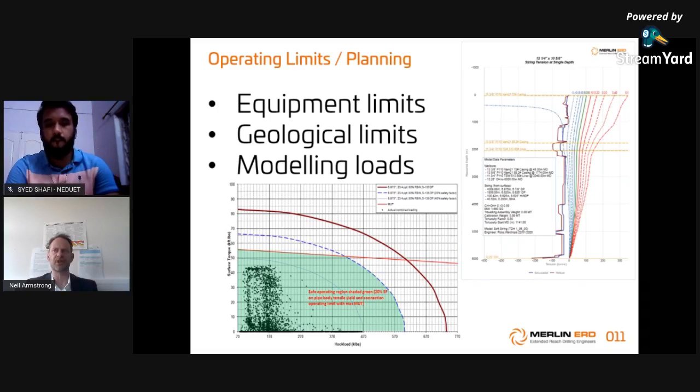And then geological limits. That's what I mentioned earlier, where you think you've got a certain fracture gradient when actually it turns out it's less than that. You're unsure about your wellbore stability limit, your mud weight requirement. So you're unaware of, or have inaccurate information on, your geological limits. And then modeling load: modeling done either incorrectly or not done at all. That could be anything from not accurately modeling swab loads or surge loads, and the chart on the top right is showing a tension plot with some buckling limit shown.